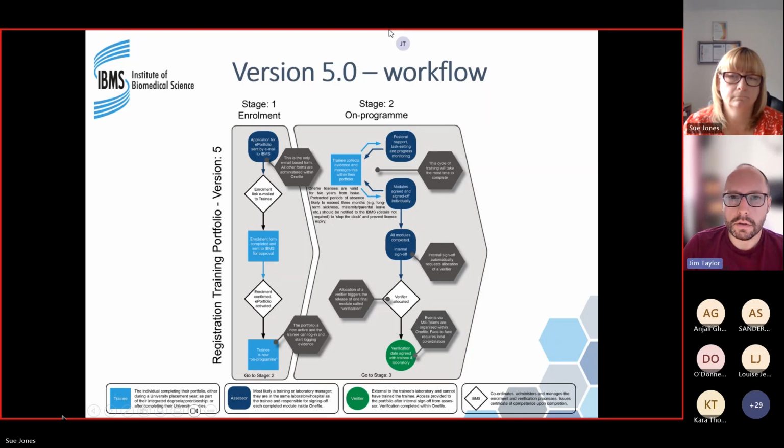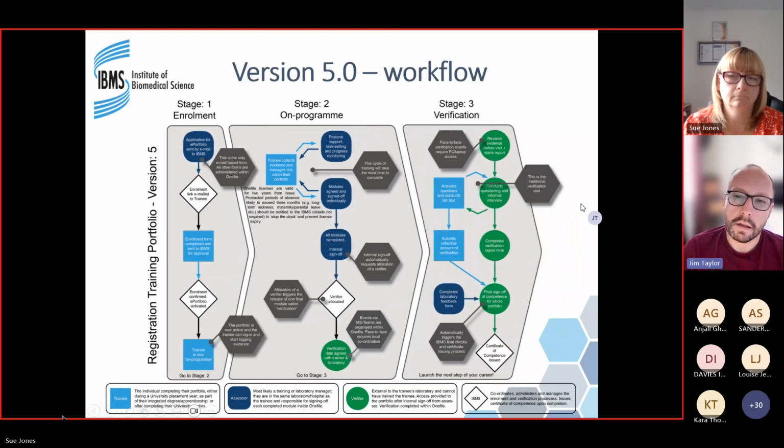The third phase of the workflow to deliver the Reg portfolio is for verification. One file will natively work with Microsoft Teams. So for verifications that take place online, the verification can take place without even leaving one file, which means that the verifier, the trainee, and anybody else that needs to be there can access the portfolio and the meetings all in one space.